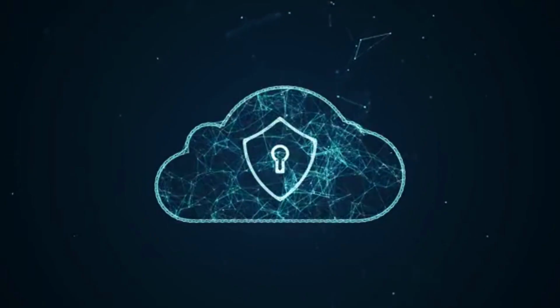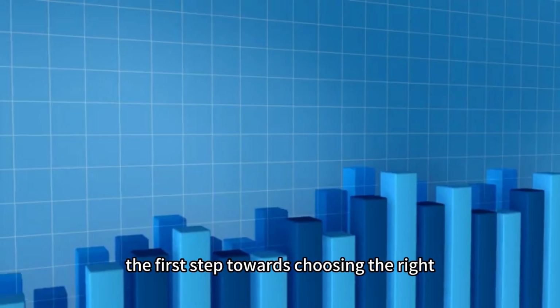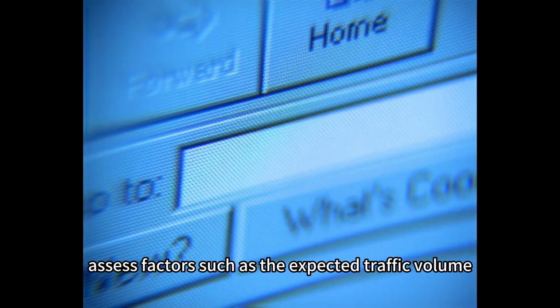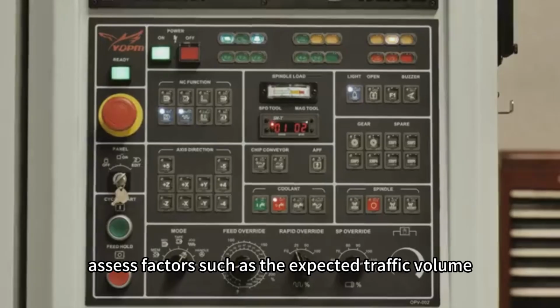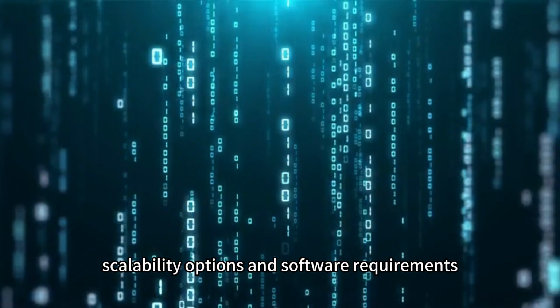Evaluate your needs. Understanding your specific requirements is the first step towards choosing the right cloud VPS provider. Assess factors such as the expected traffic volume, storage capacity, scalability options, and software requirements.